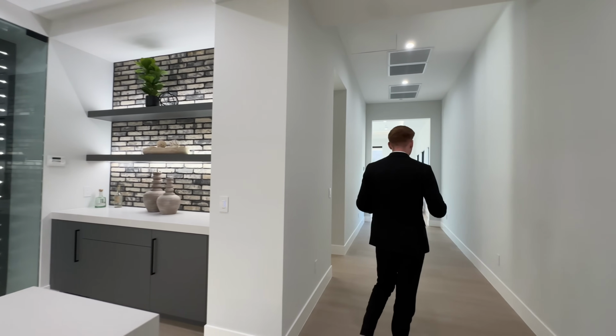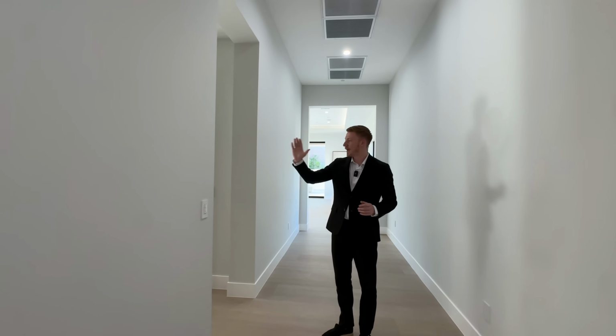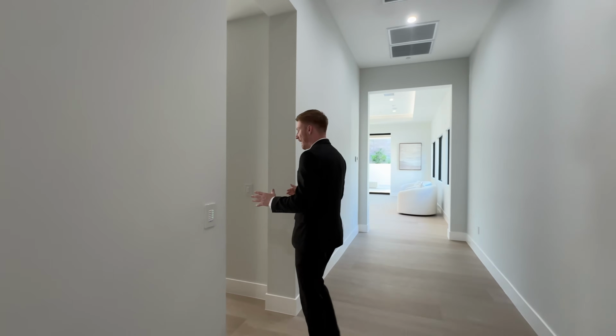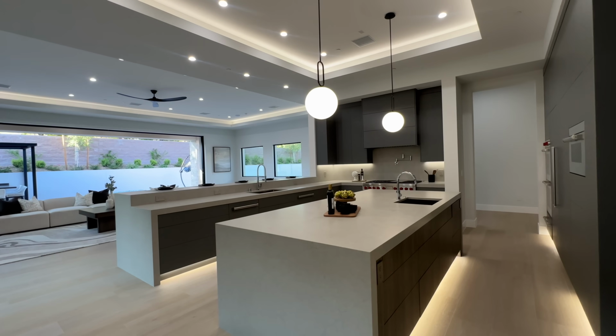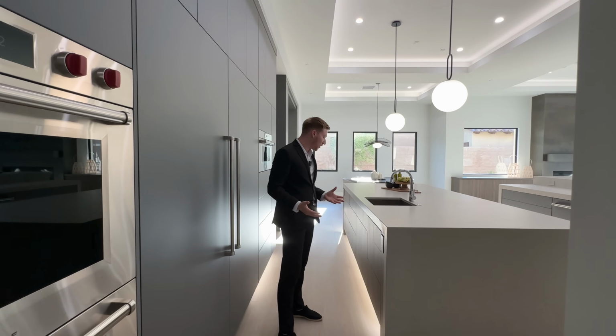There's a couple of different ways you could get into the main living quarters here. One side over there will wrap you into the kitchen, this one as well, or you could take it down into the living room. So we're going to go ahead and take a look at this kitchen first. As soon as you walk in, you'll see this beautiful island in the middle with a waterfall edge countertop, and 2-tone cabinets all throughout.